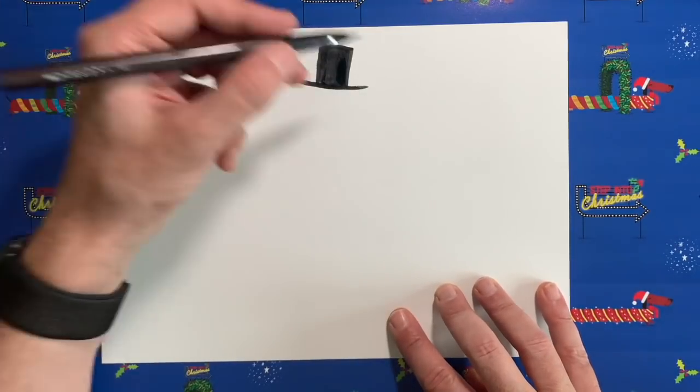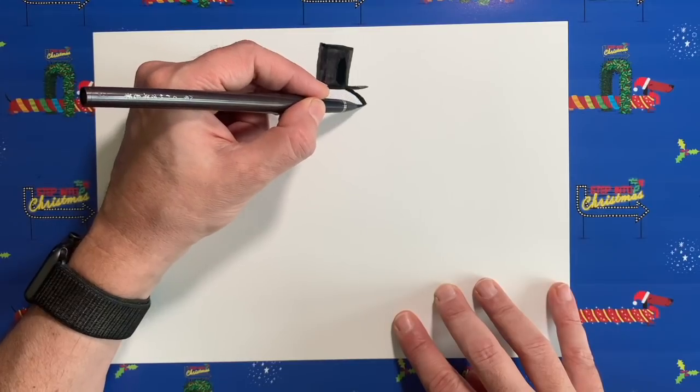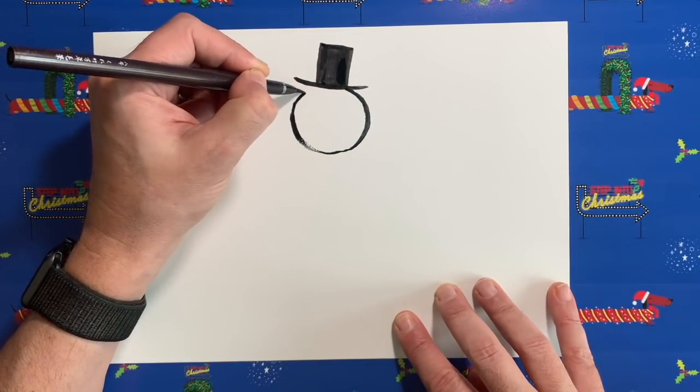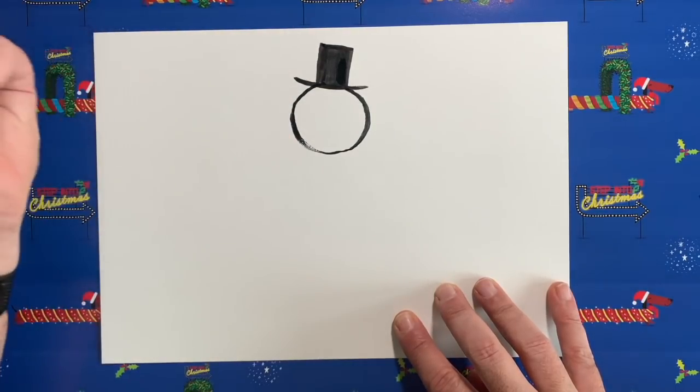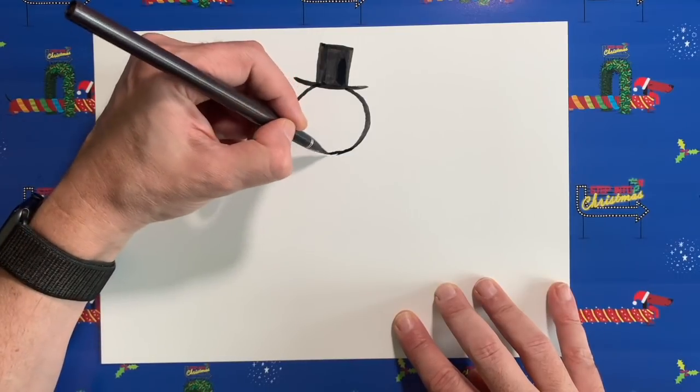Right, the next thing to do is underneath that hat, he needs a head, doesn't he? So we are going to draw a lovely circle. Now, it doesn't matter if your circle is not perfect at all. My circle is far from perfect. Look, it's all gone a bit wobbly down here. I'm just going to keep drawing.